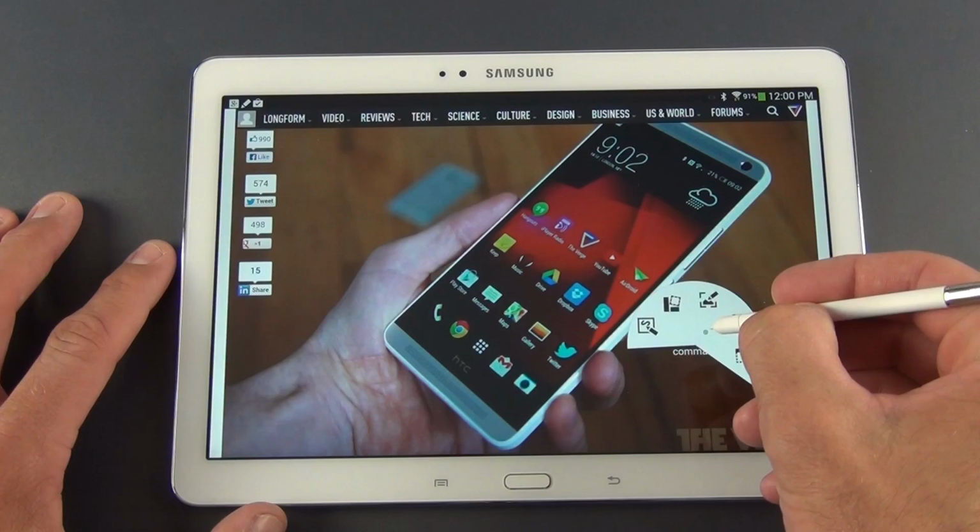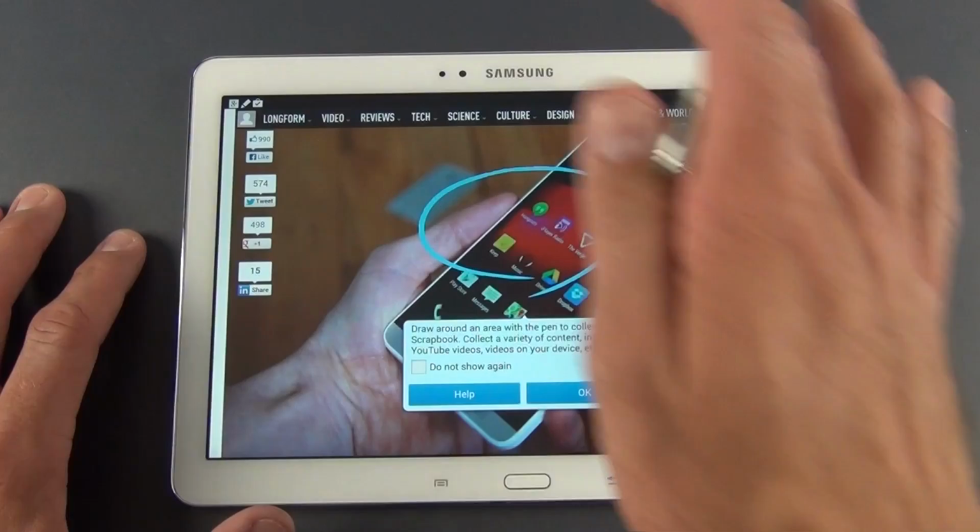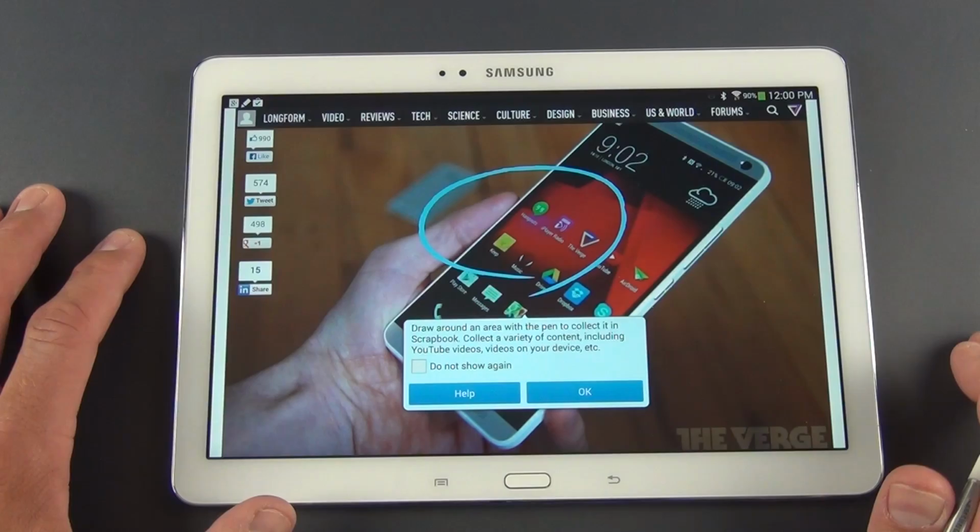So it's kind of like an Evernote feature. In fact, it actually integrates with Evernote. So if we click the Scrapbook feature, this allows us to grab articles or videos or pictures or text, that sort of thing, from anywhere we are on the screen. So it can either be a photo from our photo gallery, a video from our video gallery, a YouTube video, or, for example, this photo on this article.